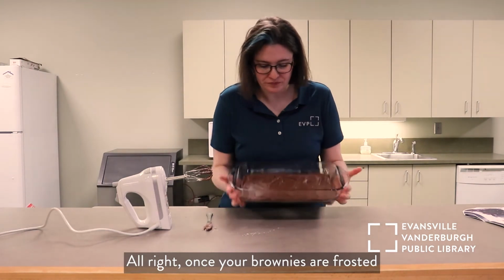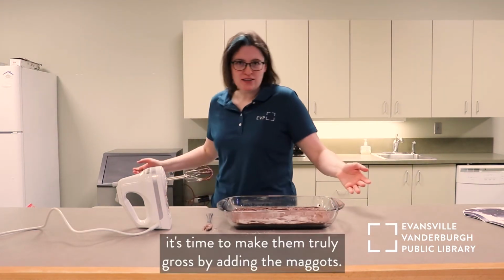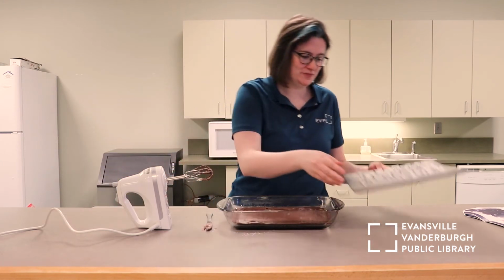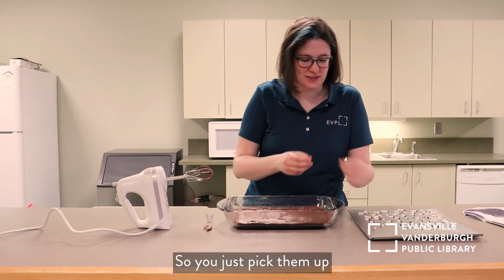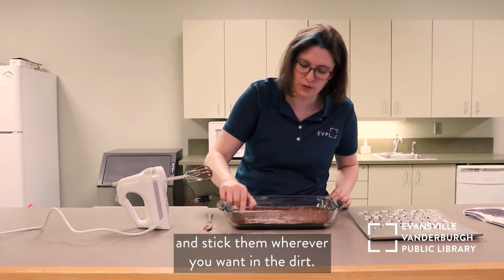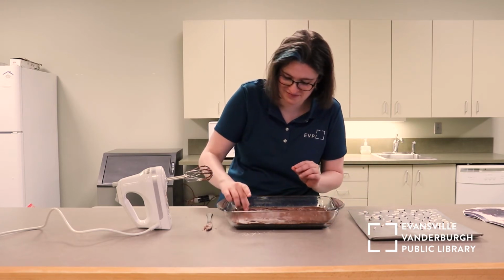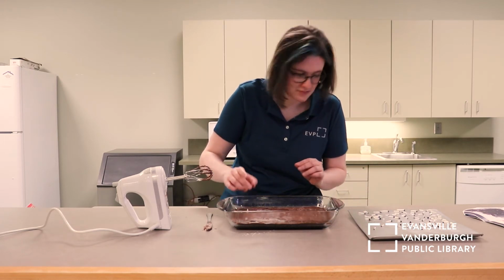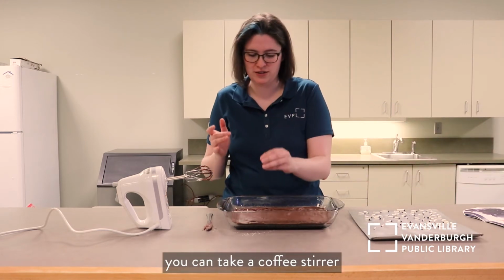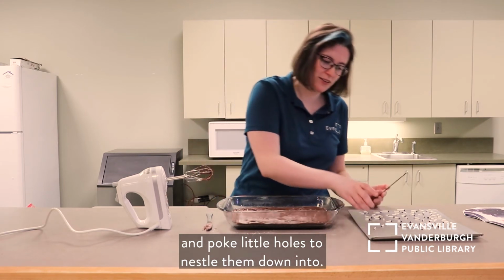All right. Once your brownies are frosted, it's time to make them truly gross by adding the maggots. So you just pick them up and stick them wherever you want in the dirt. If you want to make it even more gross, you can take a coffee stirrer and poke little holes to nestle them down into.